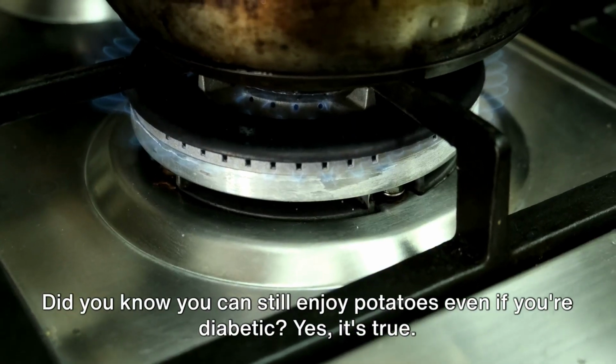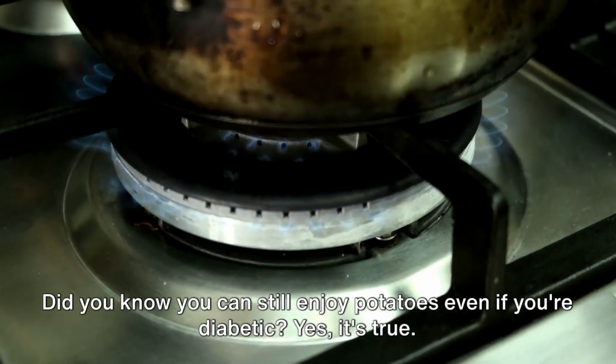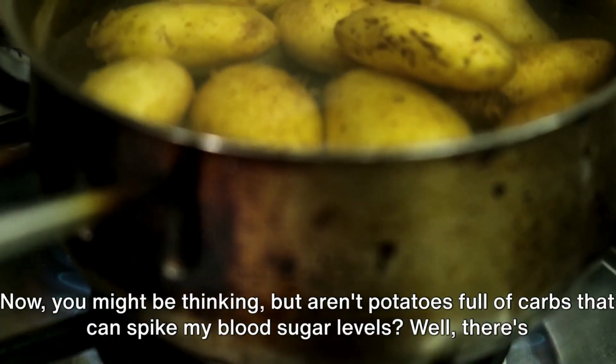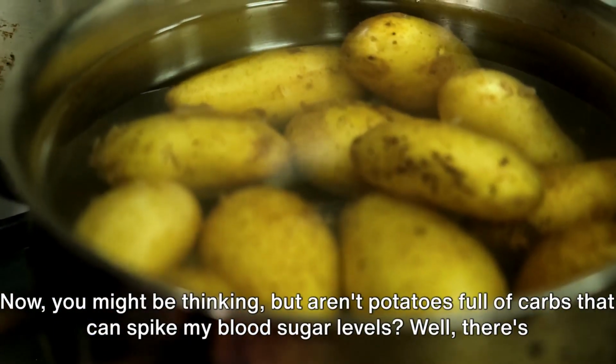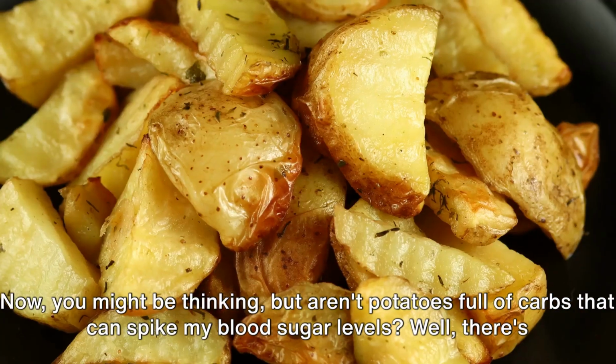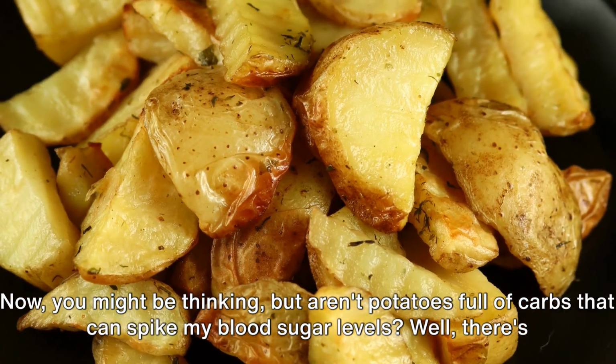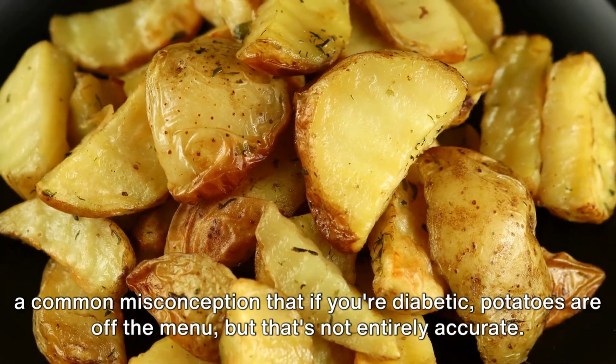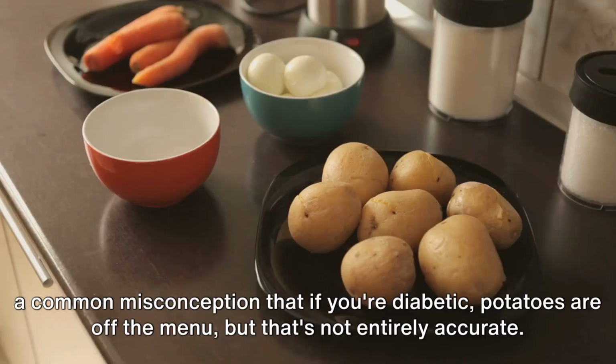Did you know you can still enjoy potatoes even if you're diabetic? Yes, it's true. Now, you might be thinking, but aren't potatoes full of carbs that can spike my blood sugar levels? Well, there's a common misconception that if you're diabetic, potatoes are off the menu. But that's not entirely accurate.